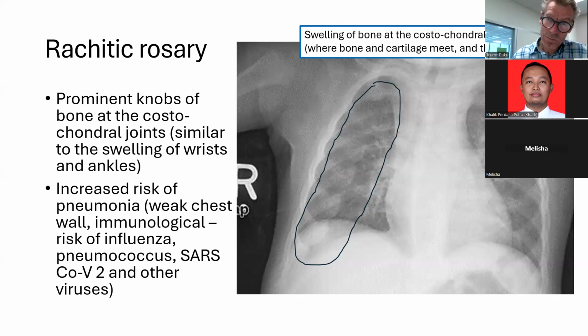But certainly we know that people who had low levels of vitamin D were more susceptible to SARS-CoV-2, the COVID virus, and other viruses as well. So children who are vitamin D deficient are much more at risk of especially respiratory viral infections for those two reasons: mechanical reasons related to their chest and immunological reasons related to the other effects of vitamin D.